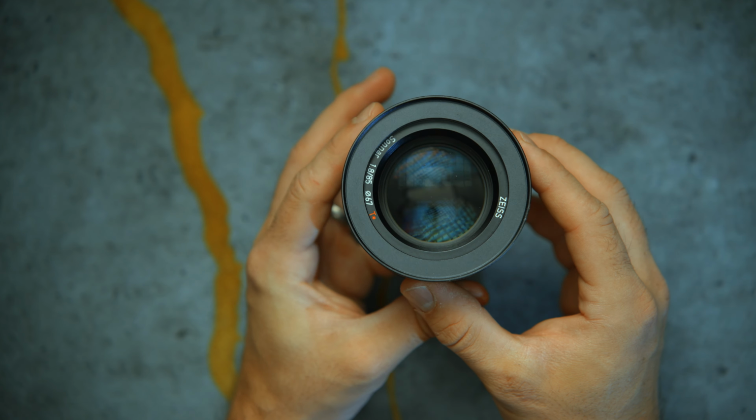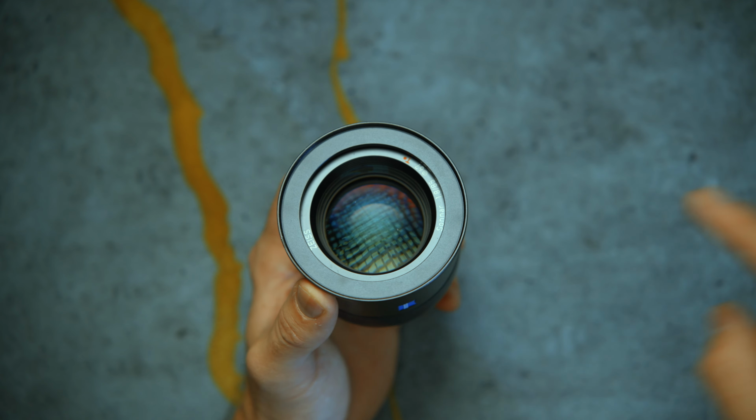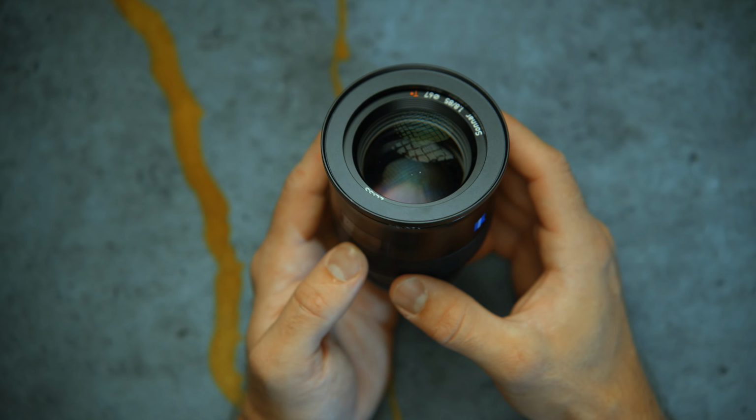Looking at the filter thread, we have a 67mm filter thread, which I think is nice because the filters for this lens are actually going to be a bit cheaper. And if you go for the Tamron lenses and this lens, you're going to be able to use the same kind of filter thread across the lenses in general. Not all the Tamron lenses, of course, but some of them.